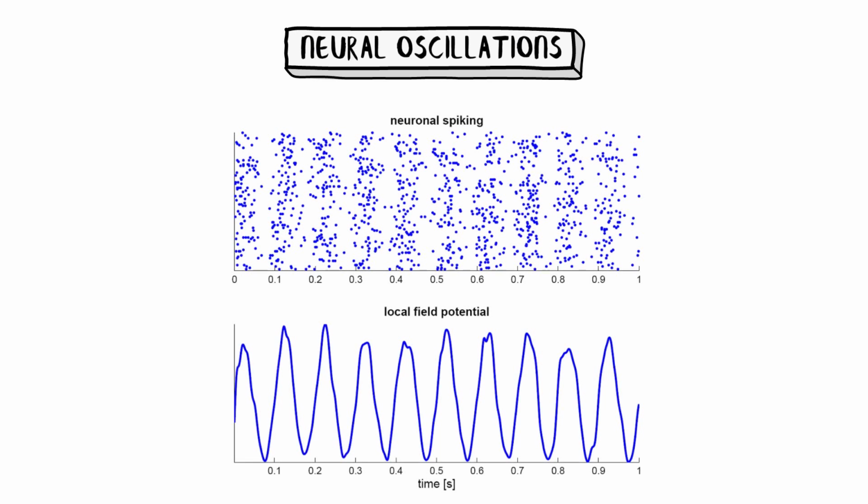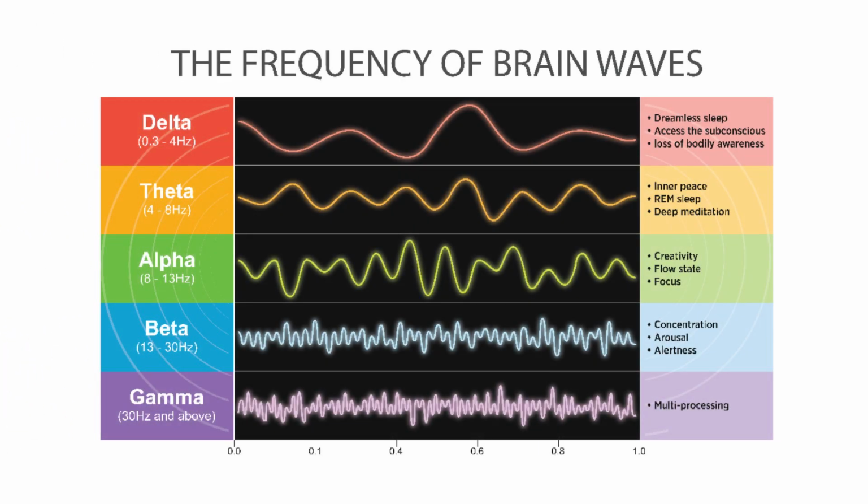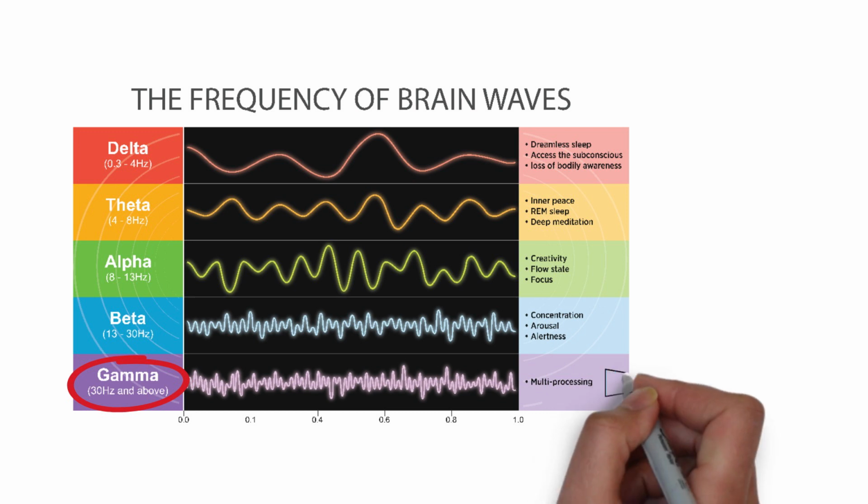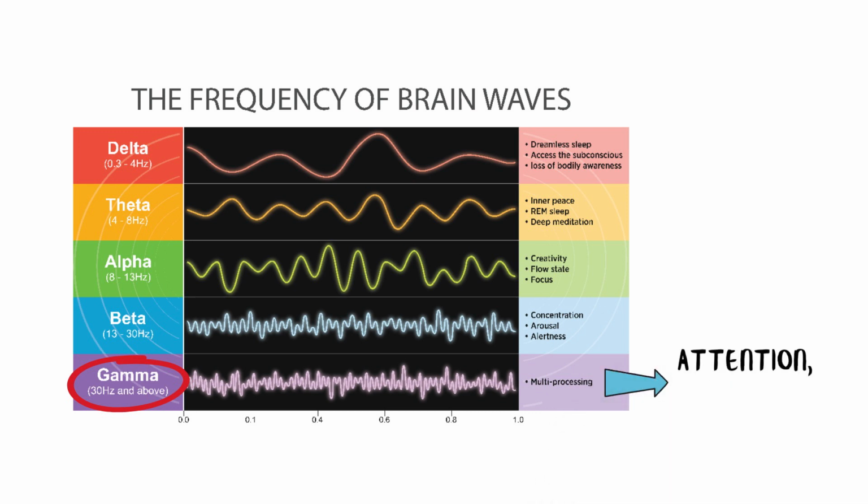These rhythmic patterns of neural activity occur at different frequencies, such as gamma, 30 to 100 Hz, beta, 13 to 30, alpha, 8 to 13, theta, 4 to 8, and delta, less than 4 Hz. Researchers have discovered that these oscillations are associated with specific cognitive processes, emotions, and even neurological disorders. For instance, gamma oscillations are linked to cognitive processes like attention, memory, and perception.